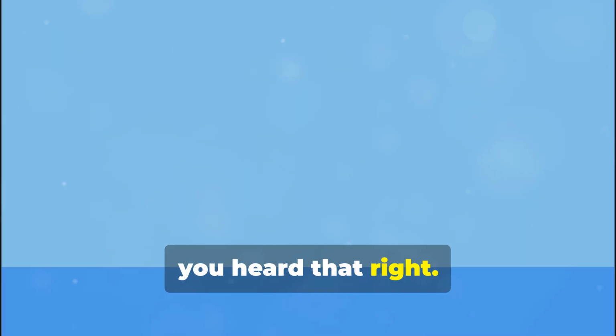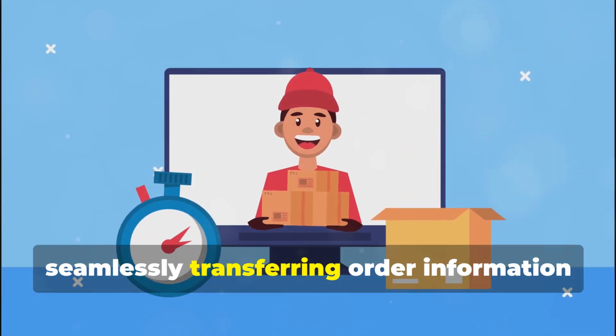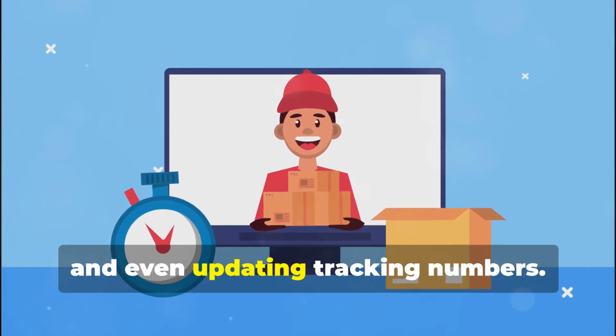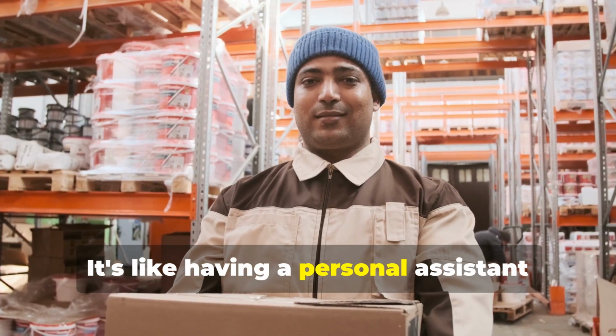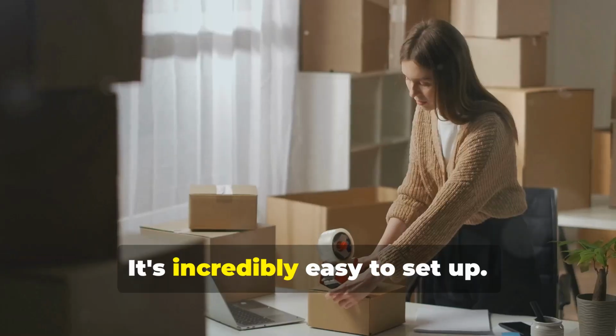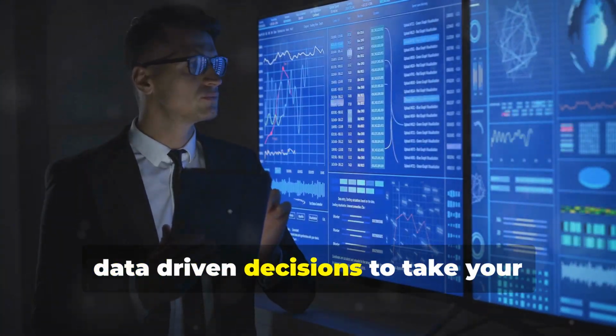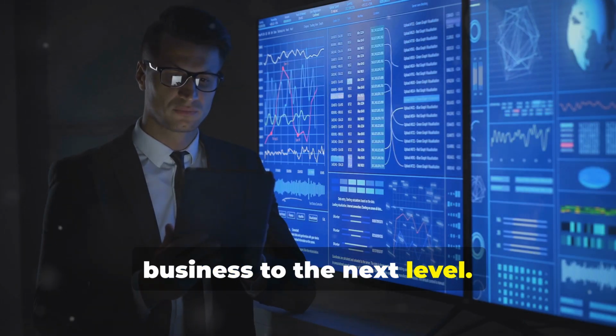Yep, you heard that right. This feature acts as a bridge between your store and your supplier, seamlessly transferring order information and even updating tracking numbers. It's like having a personal assistant dedicated solely to fulfilling orders 24/7, and the best part, it's incredibly easy to set up.